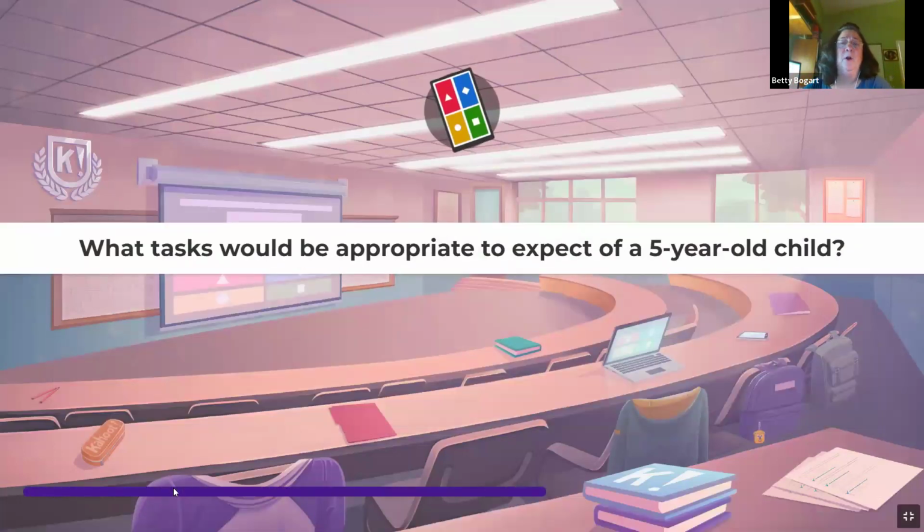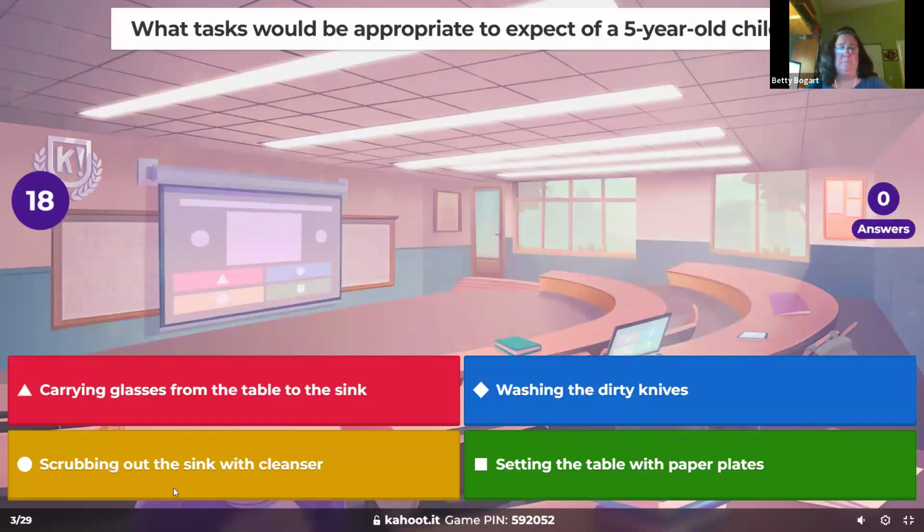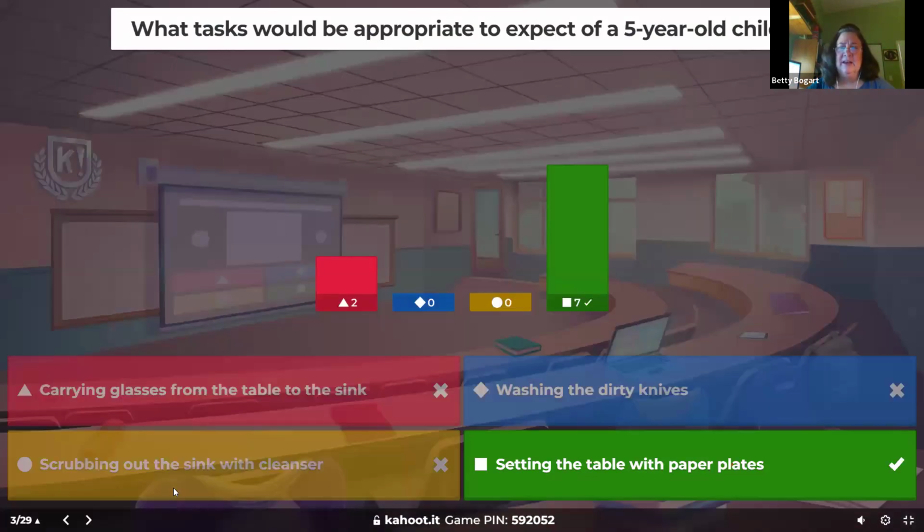What task would be appropriate to expect of a 5-year-old child? Remember, at this age, they want to do things. They want to help you. They're 5 years old. What's appropriate? And that's setting the table with paper plates. I wouldn't put any glasses on these kids yet, or knives.